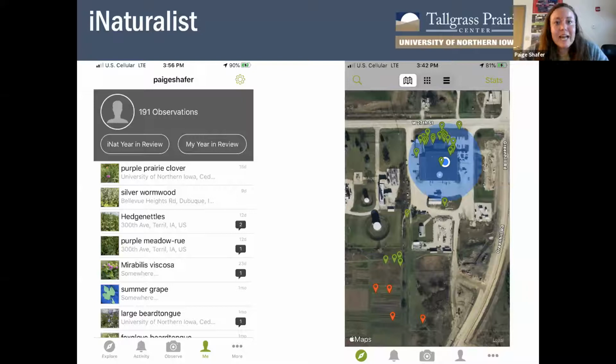On the left-hand side is a screenshot of all the observations that I've done since I had the app back in, I think, 2019. So as you can see on the first row, iNaturalist ID'd purple prairie clover from the University of Northern Iowa. And so when I click on that, I'm able to see one, where I found that plant, and two, the confirmation ID of some other botanist in the area confirming that it is indeed purple prairie clover.